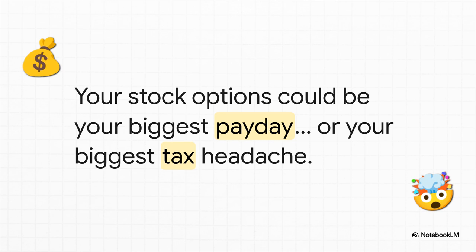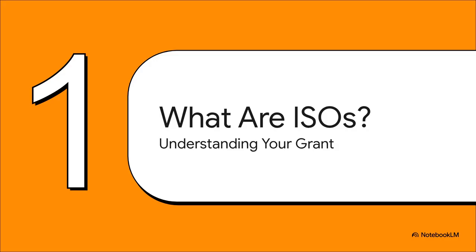And this really is the bottom line, isn't it? The choices you make can lead to wildly different outcomes. If you play your cards right, it's a huge win. But a misstep? You could end up leaving a massive chunk of your money on the table for Uncle Sam. So, let's start at square one. What exactly did your company give you? Because here's a spoiler, it's not stock. At least, not yet. Let's break down what that grant letter really means.